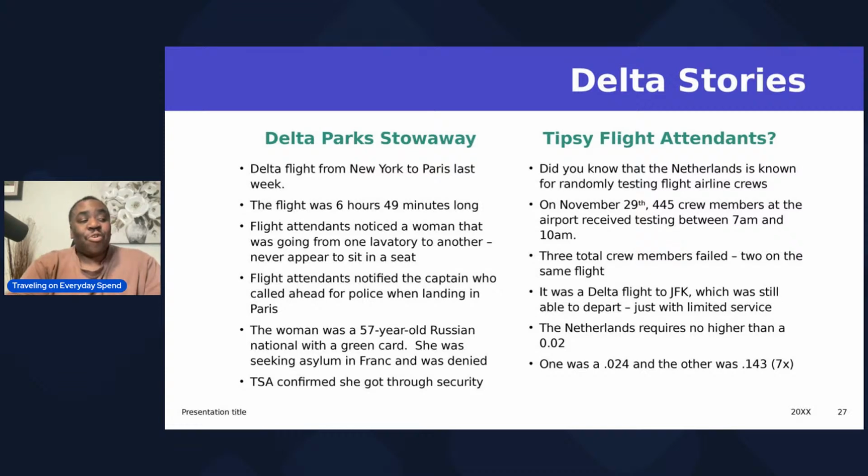TSA did confirm that she did get through security. Now, we don't have any of the specifics, though, but it's very interesting, a person that already had a green card here in the United States doing this type of activity to seek asylum in France. So I thought it was very interesting. Wanted to share that with you.